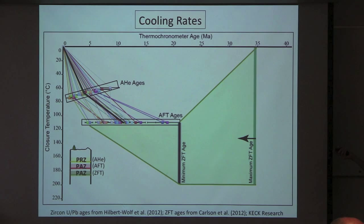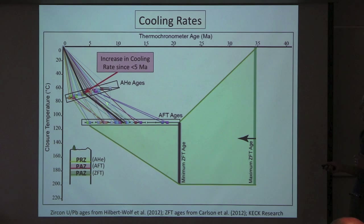And the take-home message, what I want to draw your attention to, is this break in slope around when the rocks were passing through apatite helium closure temperatures. What that tells us is that they were coming up at a slower rate prior to passing through the apatite helium closure temperature, and then that cooling rate increased since, or since 5 million years, which is pretty much consistent with all of the thermochronometers in southern Alaska, that exhumation cooling rates have increased in the last 5 million years.